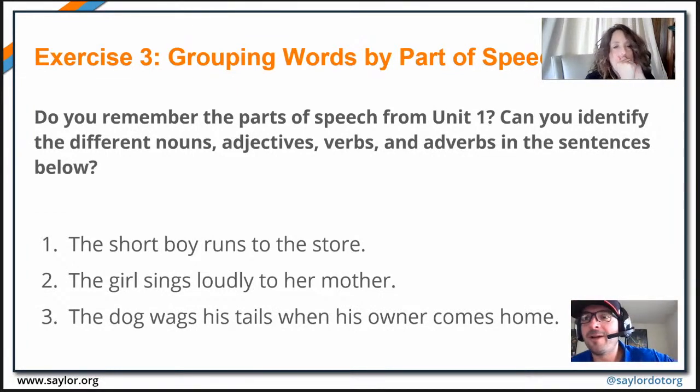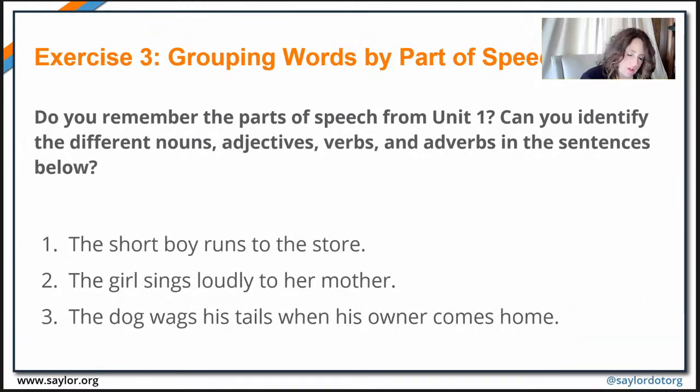All right, great job again. We got some answers down here in the chat. For sentence one, we have someone who answered the boy is the noun, short is an adjective, runs is a verb. Good work. Someone has a list of the verbs here. They say sings, wags, runs, and comes. Someone points out that in the second sentence, the noun is the girl and sings is the verb. Just a lot of good answers in here. Good job. That sounds really right on target with what we're seeing in the actual sentences.